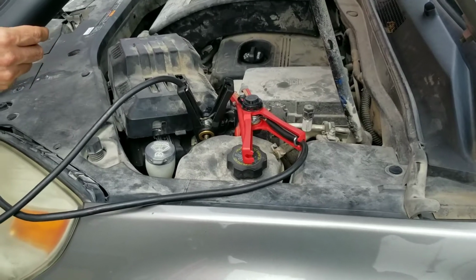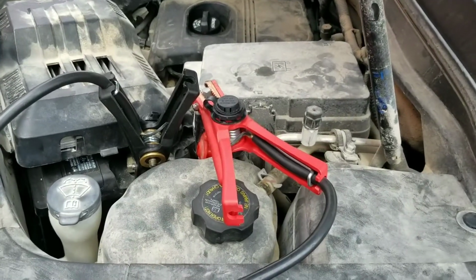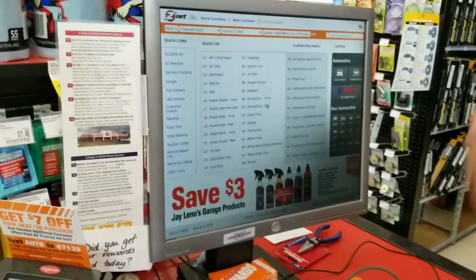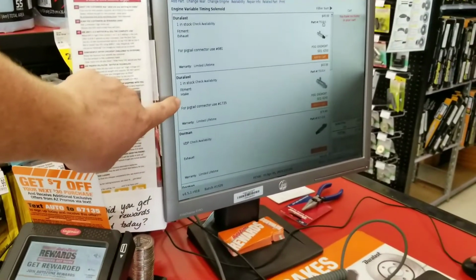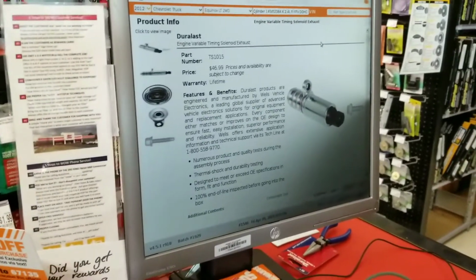The alternator's good. Okay, and I know the battery's good. Is there anything else you think it could be? No. Okay. Hear that? Yeah, it's this one right here. Oh no, it's this one, isn't it? Yeah, that's what it was.